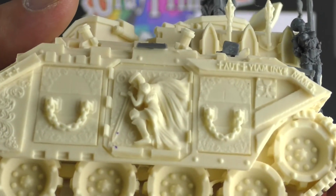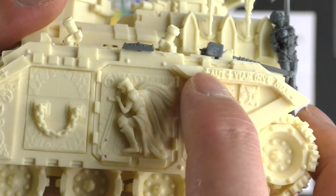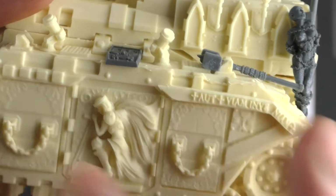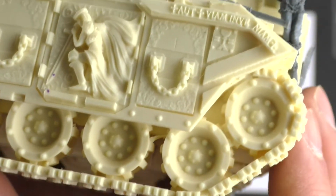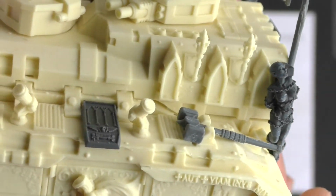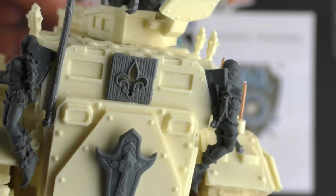I mean, look at the sculpting work on the side here with these chains and the Latin around the sides, which is pretty spectacular looking. You can even see the scroll work here on these front plates. There's no shortage of detail in this. The windows, these little torches and stuff that are burning on the side.